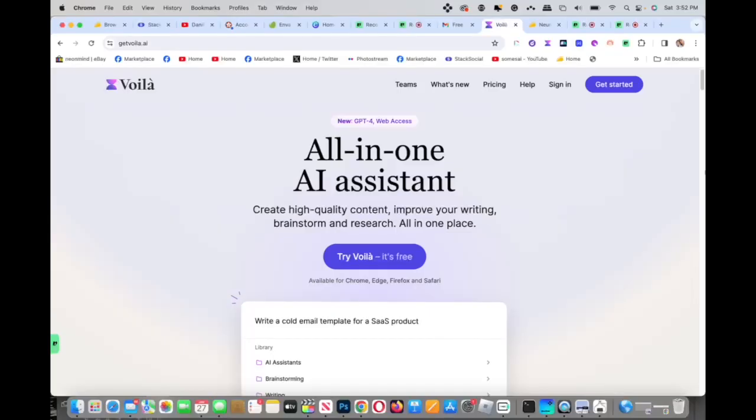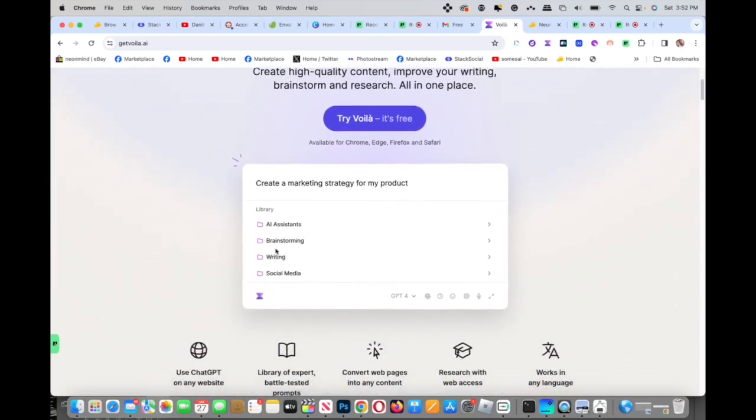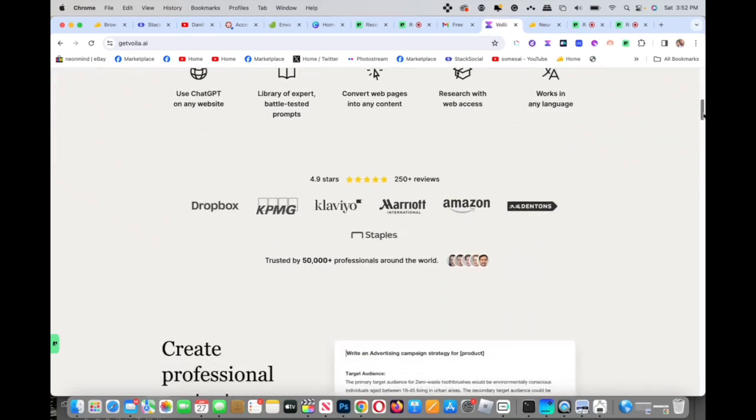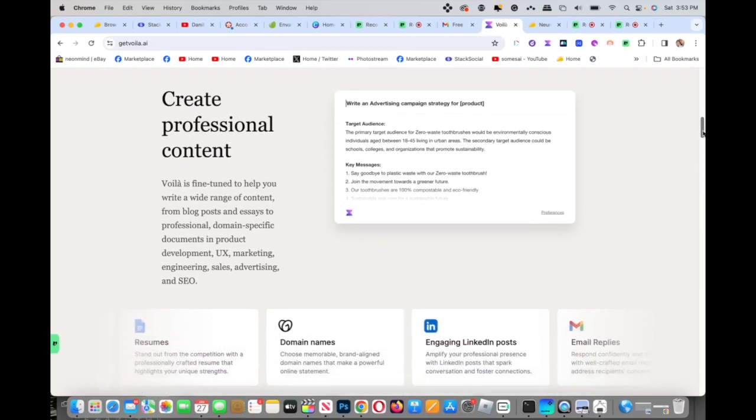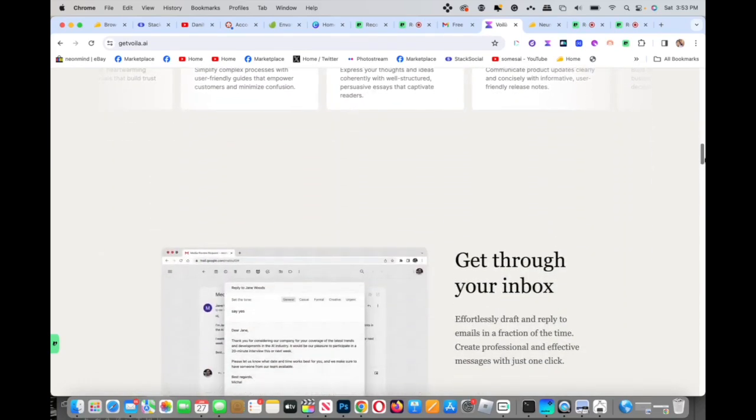So let's meet on Voila's page. So now I'm on Voila's main page. As you can see, it's an all-in-one AI assistant. It looks like this. It has different categories. I'll show you that on my browser. It uses Chat GPT-4, which is good. And here you could create professional content with it, have a target audience. It fine-tunes, like I said, with your email, your blogs, your essay, and advertising, anything you need. It's like your best friend online.